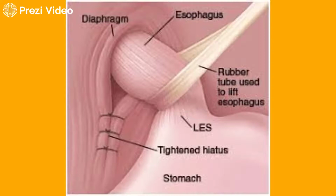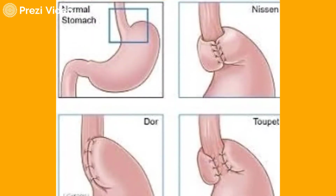You see we've got the esophagus mobilized with a rubber tube to help us lift it out of the way while we repair it. And then you see a depiction in the left upper corner of a normal stomach. Then in the right upper corner is a Nissen fundoplication. What we have done there is taken the fundus, which is the big floppy part of the stomach, in the patient's upper left, it's in the upper right on the picture, and we've wrapped it around the lower part of the esophagus and the first part of the stomach, which is the cardia, and sewed it to itself. So that positive pressure inside the stomach is now transmitted to the esophagus to give you an augmented lower esophageal sphincter.